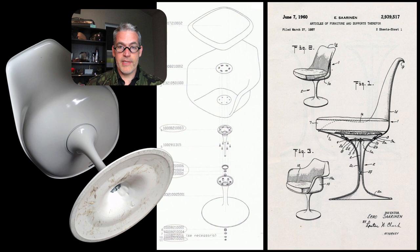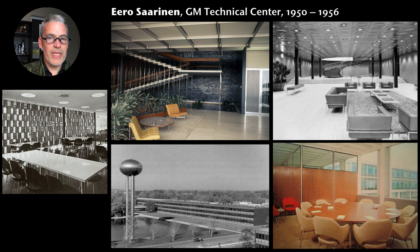One of the reasons the cost of this chair didn't really matter so much is that there was a great equation happening. When Knoll put Saarinen furniture into production, Saarinen could specify that furniture for his architectural projects. When he designed the General Motors Technical Center in Warren, Michigan in 1948, he could specify that every single room have furniture from Knoll.